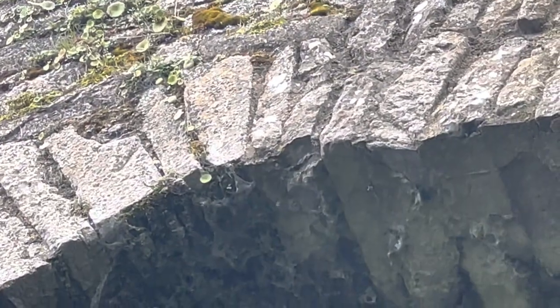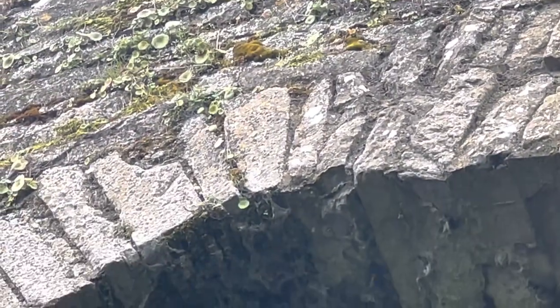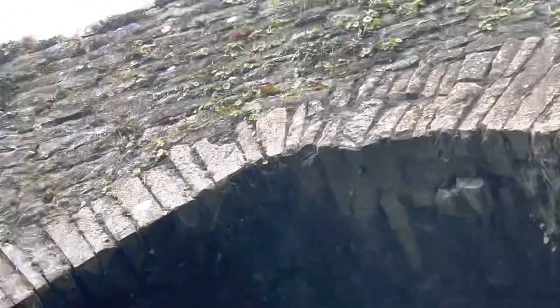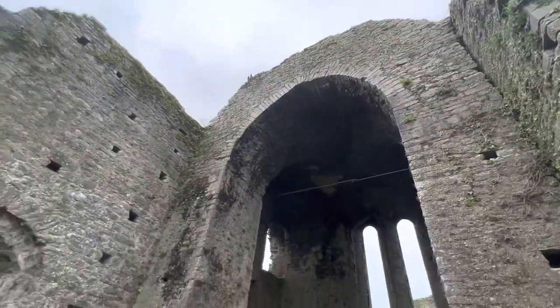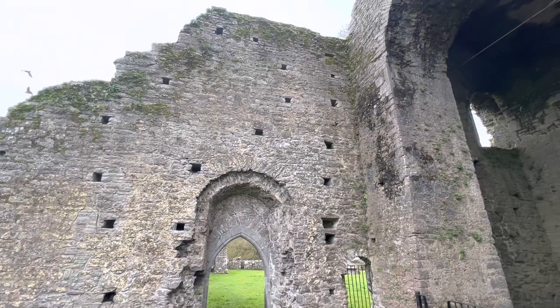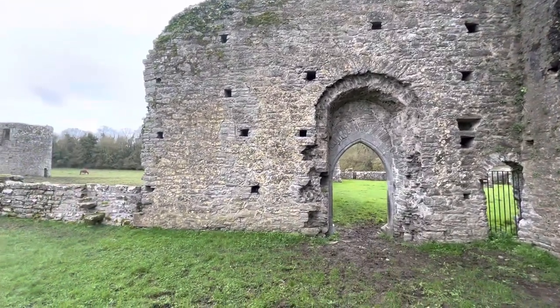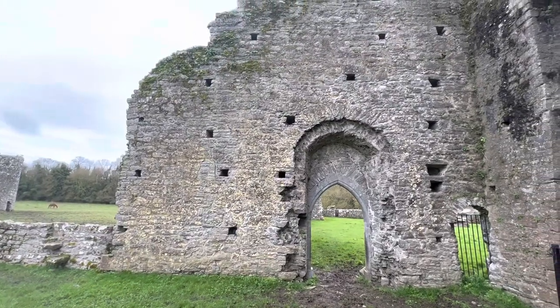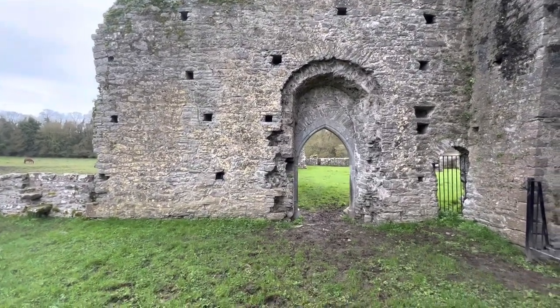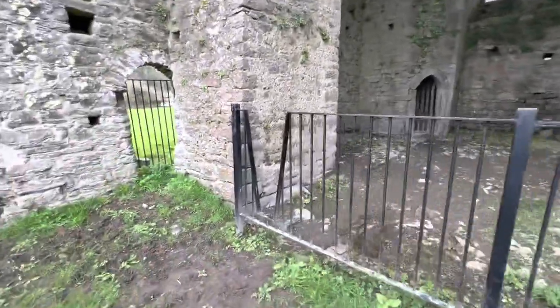The keystone up there. That's the keystone holding it all up. Remove that stone, that one there in the middle of the screen right now, remove that, and the whole of it falls. So you can see here where the holes in the wall were. I would have thought maybe there were joists or something in them, but saying that, it'd be very small floors if that was the case. But whatever, let's go in here and have a look.